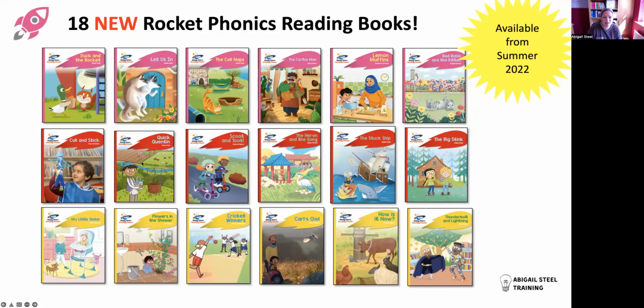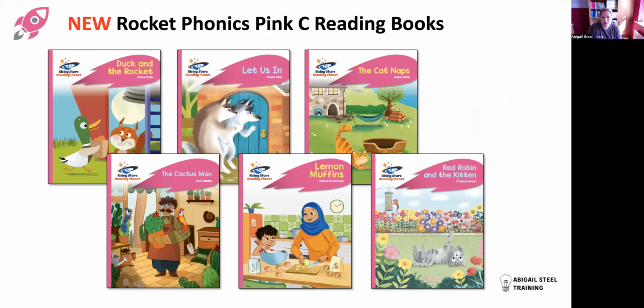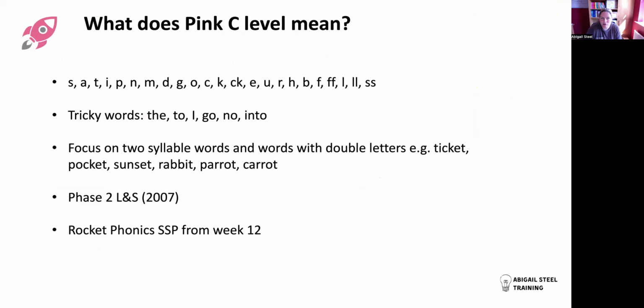Here we go. So this is a top up of 18 new books, 6 at pink, 6 at red and 6 at yellow levels. Here are the pinks, pink Cs, so they're at the higher end of the pink level. Duck and the Rocket, Let Us In, the Cat Naps, the Cactus Man, Lemon Muffins, and Red Robin and the Kitten. So what does pink C level mean?